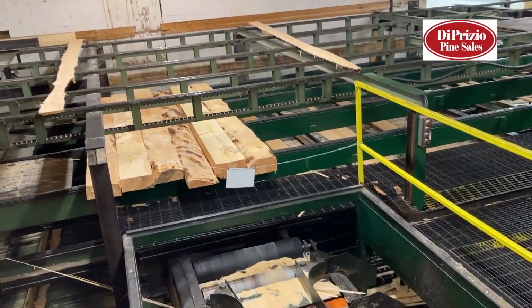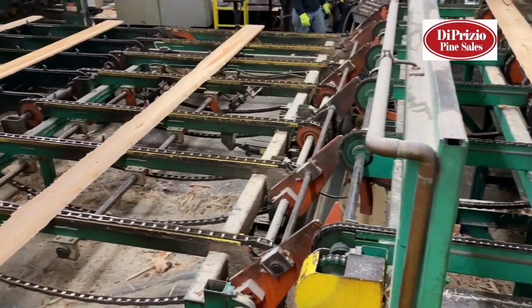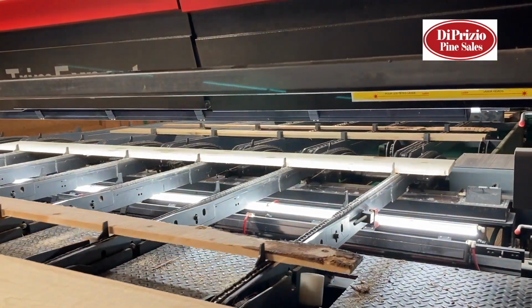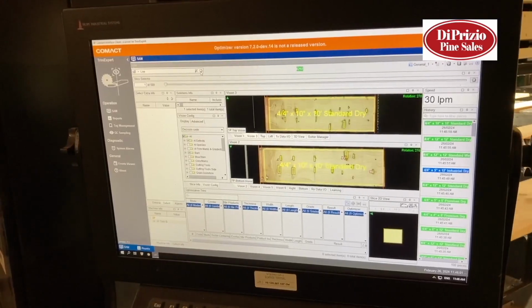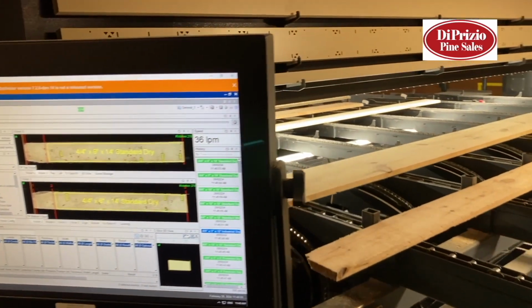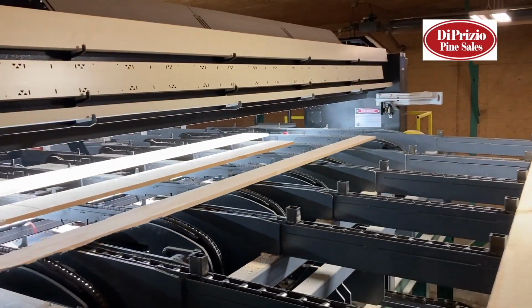Sometimes the pieces will go to an edger. They need to take the wane, the bark, the defects off the edge. From there, they're transported into an automated grading line. Used to be in a sawmill like ours, you would have a guy that would just stand and grade boards all day. 8 months or so ago, we installed a Comact Trim Expert, which grades the boards using laser, AI, 3D scanning.